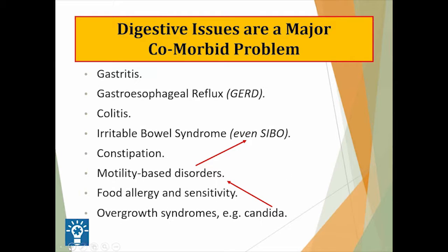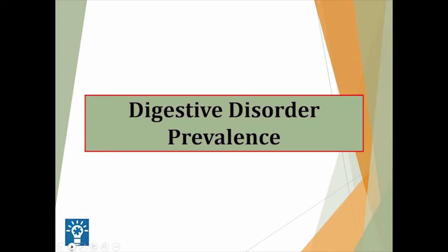So they are major comorbid problems, from stomach inflammation to gastritis to gastroesophageal reflux disease to colitis to irritable bowel, even small intestinal bacterial overgrowth, where we get overgrowth of normal intestinal or colonic bacteria in the small bowel, which can be found in this population. Constipation issues are huge, food sensitivity and allergies, overgrowth problems, candida problems, mold, as well as bacterial imbalances are quite significant. What about the prevalence?